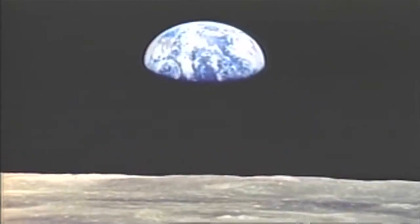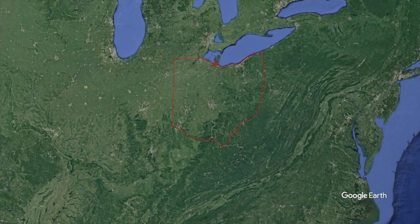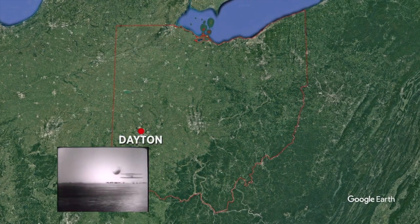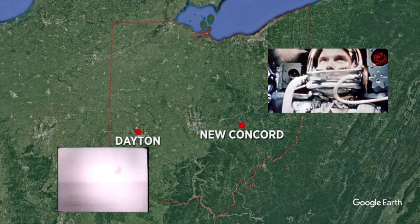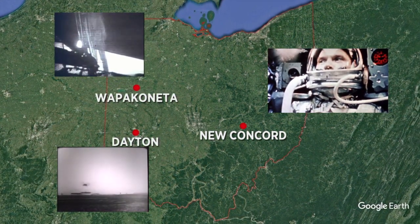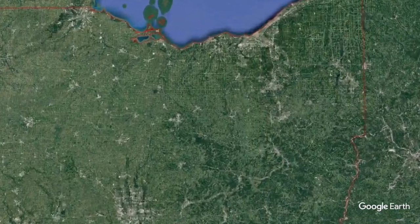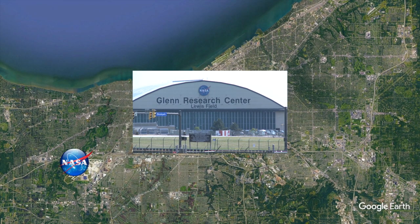The history of manned spaceflight, the history of flight itself, is often traced to a narrow triangle within Ohio. It starts with the Wright brothers in Dayton figuring out just how to fly, runs to New Concord, hometown of John Glenn, the first American to orbit the Earth, and then crosses back to Wapakoneta, the small-town hometown of Neil Armstrong, the first man on the moon. But that triangle leaves out a critical link, the place in Ohio that tested and helped develop the propulsion systems that flew us to the moon.